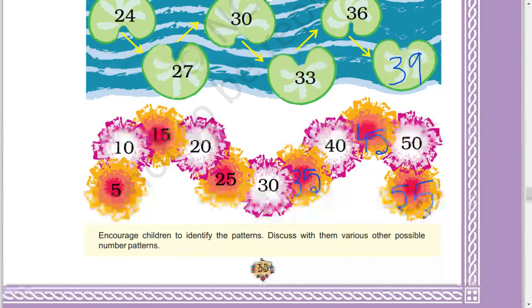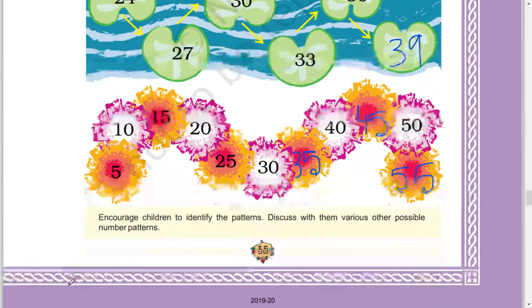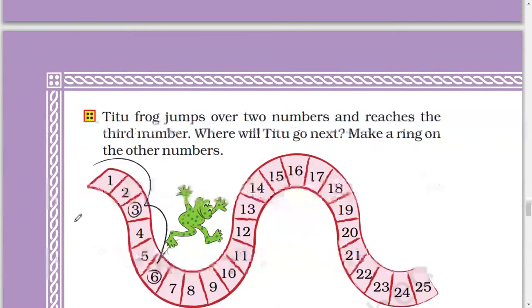Encourage children to identify the patterns. Discuss with them various other possible number patterns. The frog jumps over 2 numbers and reaches the 3rd number. Where will it go next? Make a ring on the other numbers.